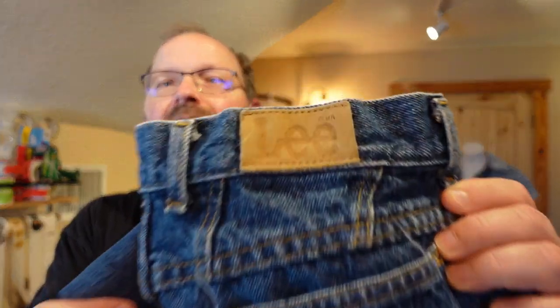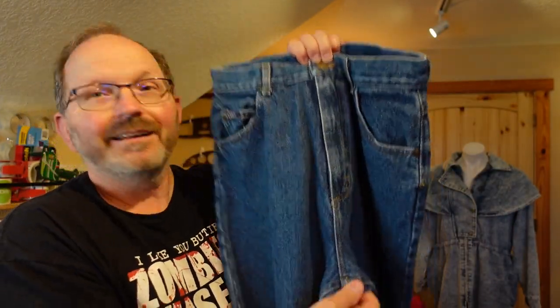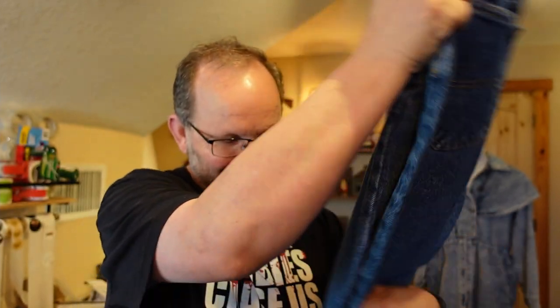Some of the items you've seen, some you didn't, but I'd like to go ahead and show you a few of the things that I grabbed. All right, you have seen these 100 times. These are the old mom jeans. If you take a look at that, I think that inseam is going to come in right at 14 to 14 and a half inches. And so grabbed a pair of those.